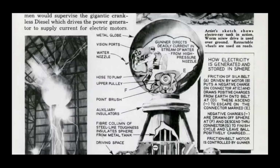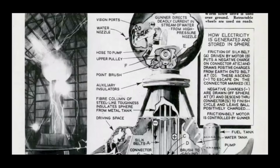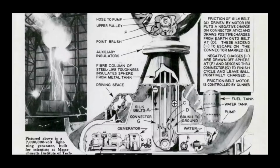It's a metal globe. It has vision ports, water nozzle, hose to pump, upper pulley, point brush, auxiliary insulators, fibre column of steel-like toughness, insulates sphere from metal tank, and the driving space.